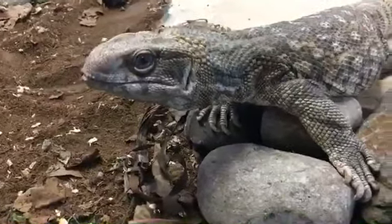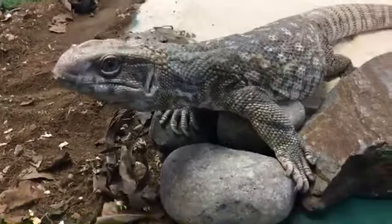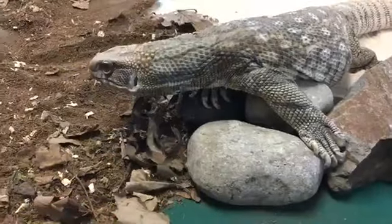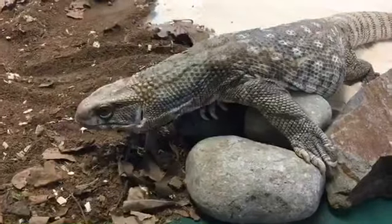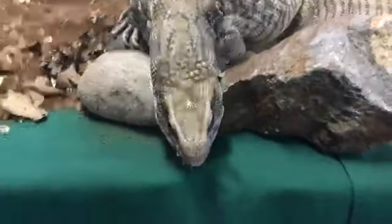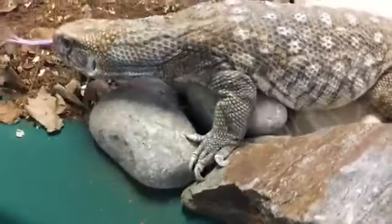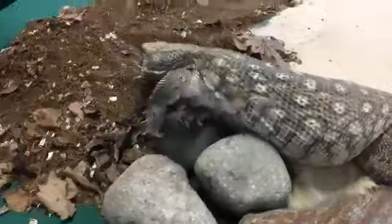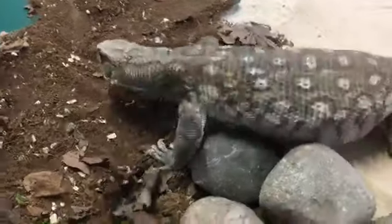So they often are going to be eating things like snails and other mollusks with hard shells, and they also eat things like millipedes and other insects and small invertebrates. One really cool thing that scientists have learned about the way savanna monitors hunt is that if they come across a poisonous millipede, they will actually grab it and kind of crush it and then rub it on the ground.